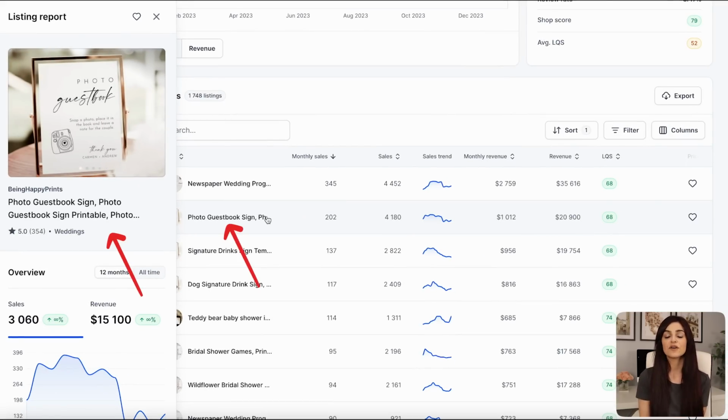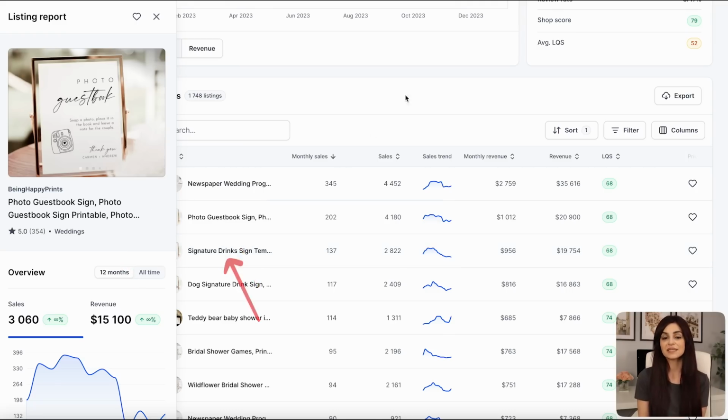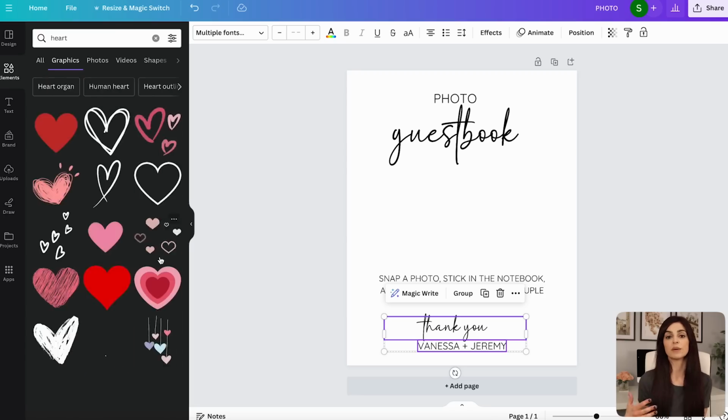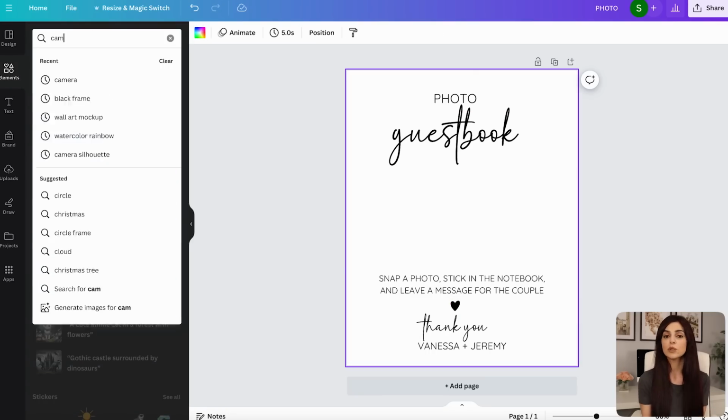And below that, their photo guest book sign is very popular, followed by their signature drinks template. And these are incredibly easy to create in Canva. Just create a brand new artboard, add in your text with some bold and script fonts, and you can use Canva's free elements as part of your design or upload your own graphics.